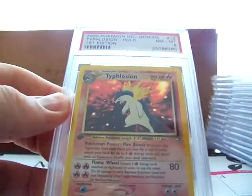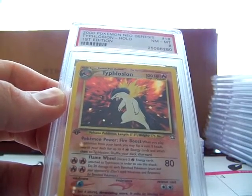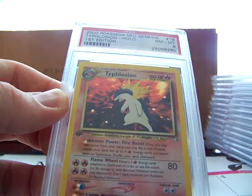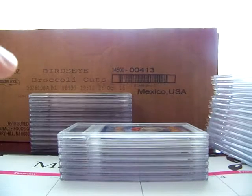I think I sent this one, and I'm pretty sure it came back a 6, which really upset me. And I bought a mint card, so yeah.